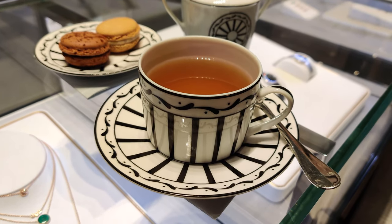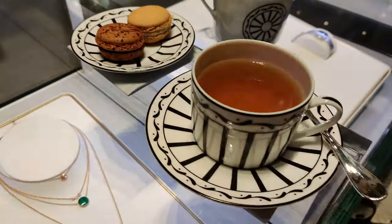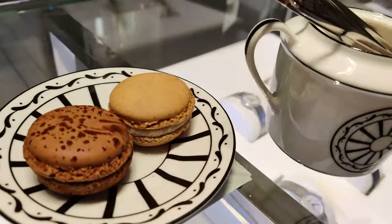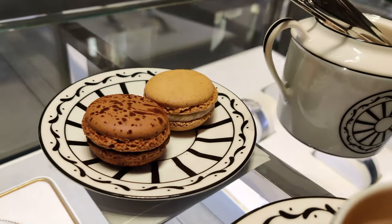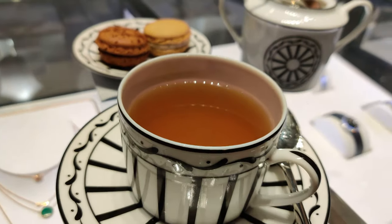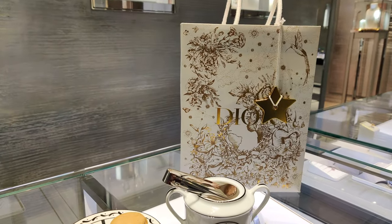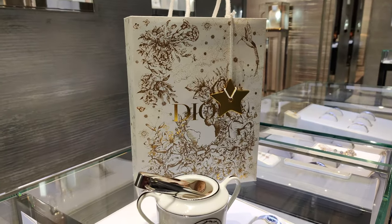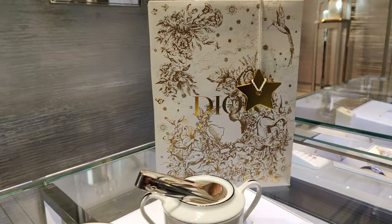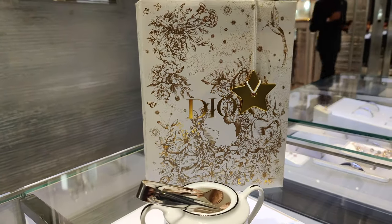In the Dior store they serve tea, but they also have the macaron, which is really nice. A little purchase here, really exciting. It's their little Christmas packaging with the gold detailing. Also comes with a lucky star, that's really nice.